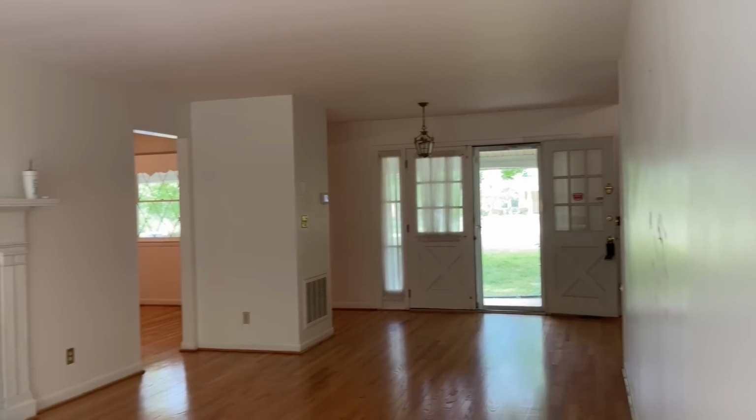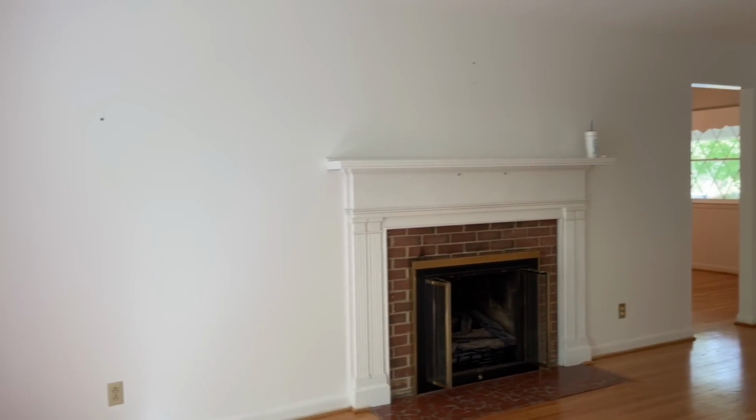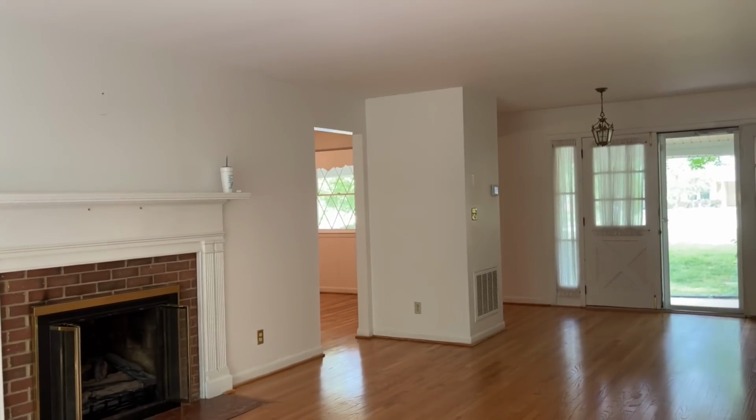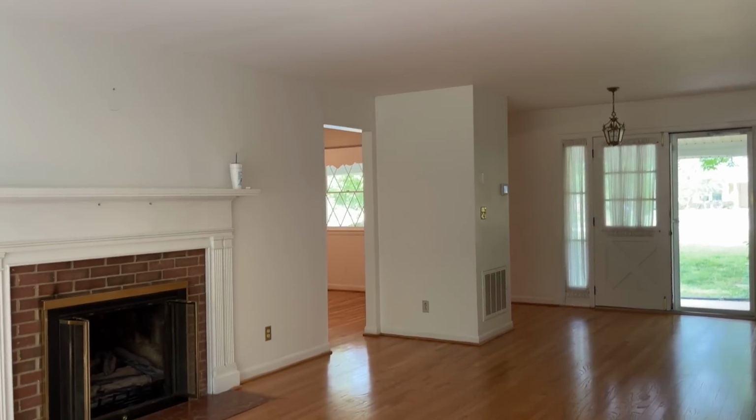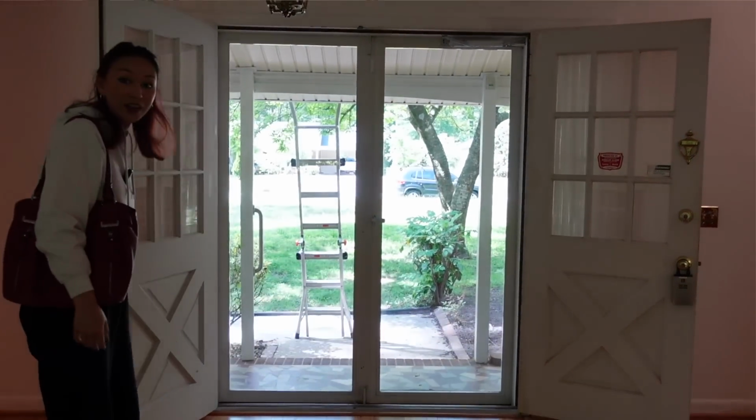So let's start off with the living room, which is a very bright and open space. The walls are white, the floor is a light wood, and they just got refinished, so the wood is nice on the ground, but it feels very bright in that space, partially due to those big windows on the side of the living room. The front door is also a double door that has two glass doors, so from both sides we are getting the lighting.